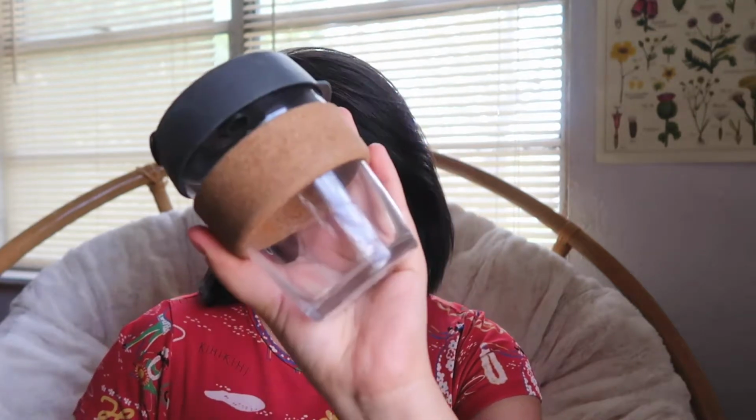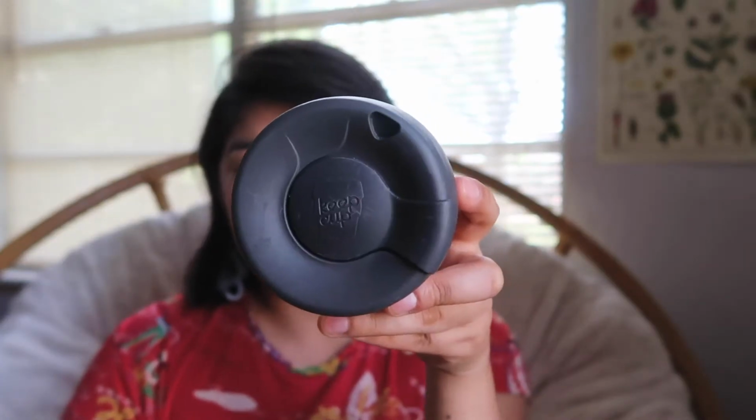So the first product that I want to share with you today I've had for a while, and it is this reusable coffee mug. The brand is Keep Cup, but I bought this on an online shop called Package Free Shop, and they basically have a bunch of products for you to get closer to living a zero waste or low waste lifestyle. They have basically everything that you would need to do that. That's also a recommendation in and of itself.